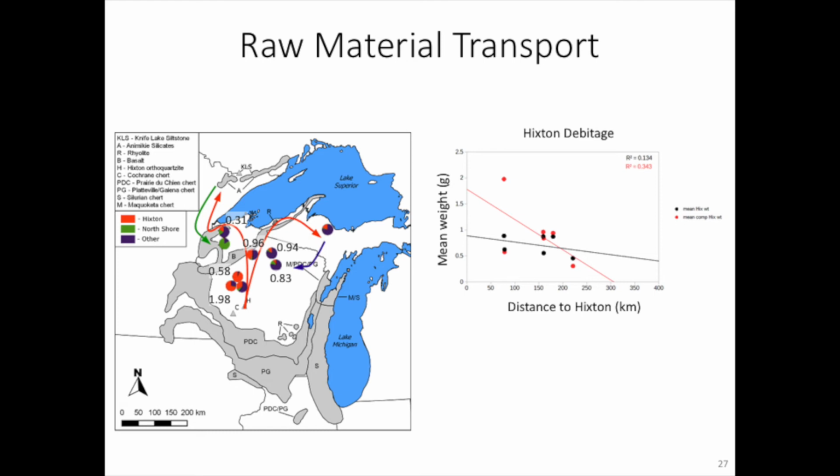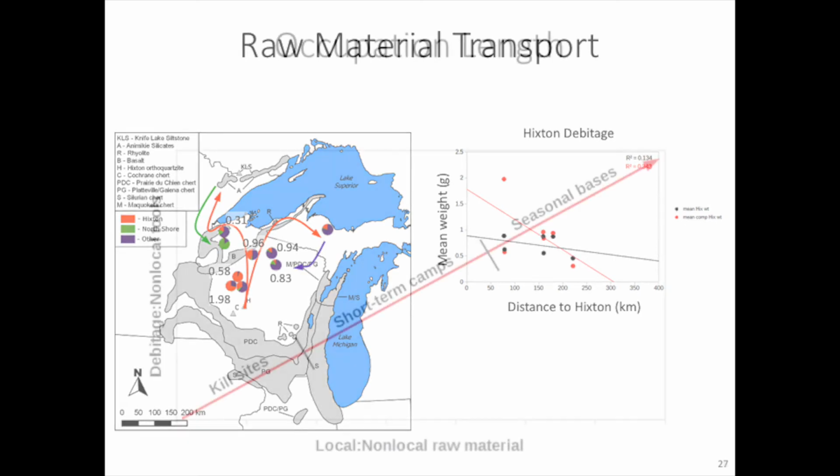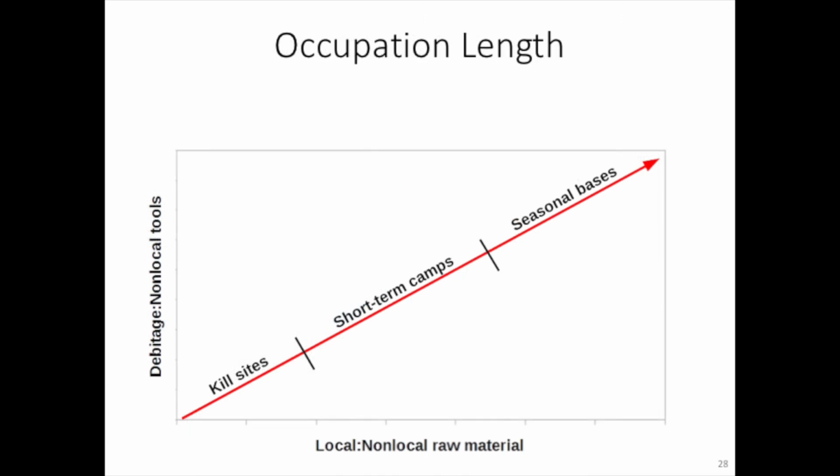You can also look at a bunch of other characteristics of lithic assemblages to try and get at mobility and site occupation time. One of the interesting ones that people have looked at is the ratio of debitage to non-local tools. If you think about how debitage is produced, you make it on site and you don't transport it. So the longer you hang out somewhere, the more debitage there should be. And on the flip side of that, there are relatively fewer non-local tools. You transport those from somewhere else and bring them into the site.